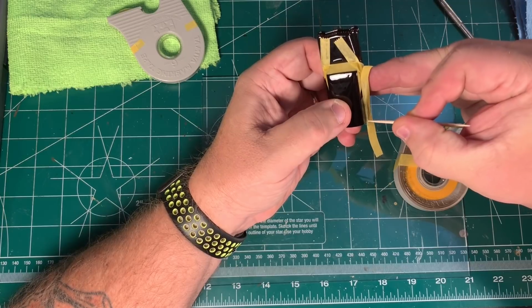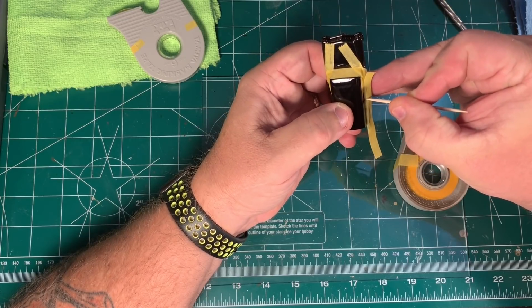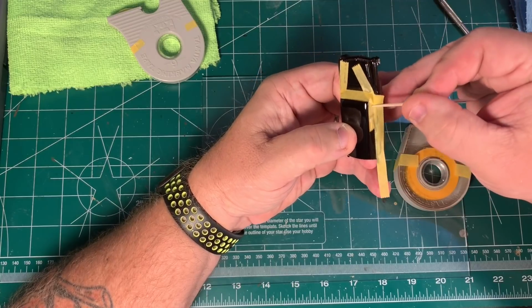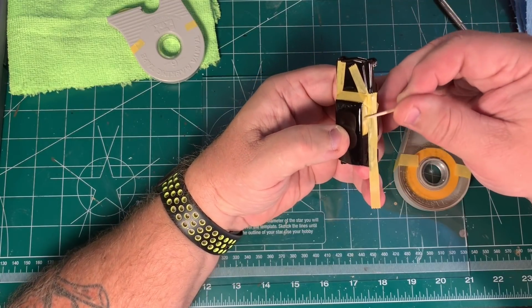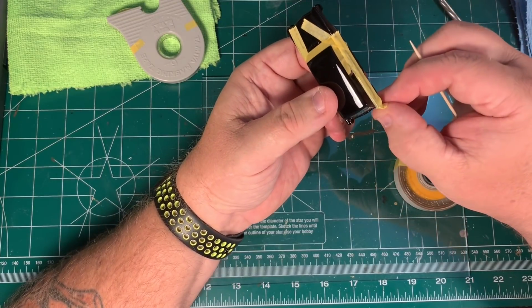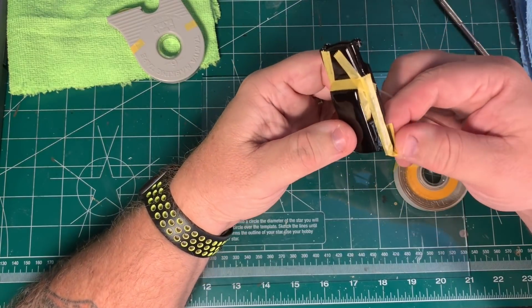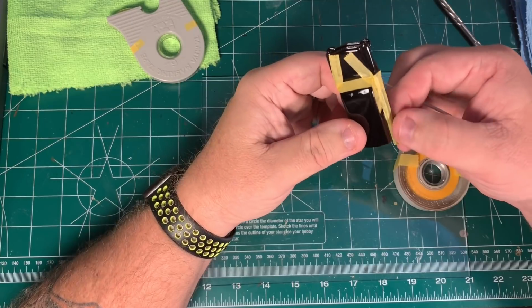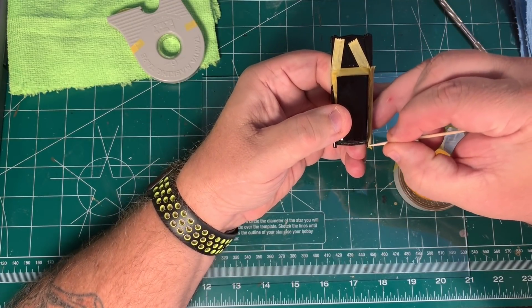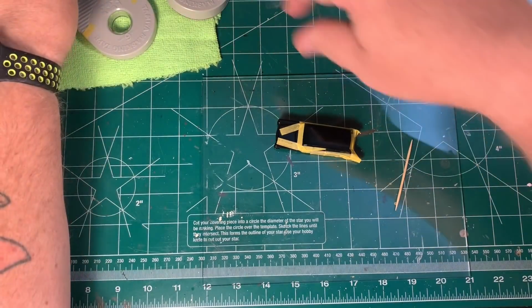So first I'm taping off all the detail parts using my Tamiya masking tape, and I'm making sure to burnish down the edges with a little toothpick to make sure I get a nice good seal everywhere that I need it. And you'll see what I'm going to do here at the end that I got directly from Time Rider. I'll give you a hint. It involves that glass that you see on my work table.